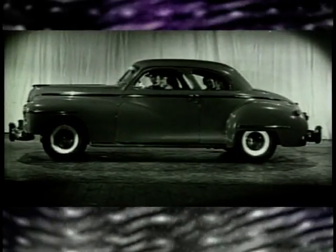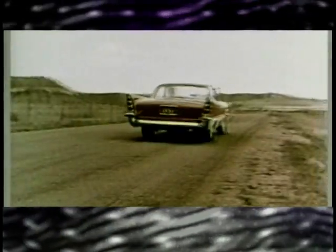Drivers of Chrysler products built in 1955 were the first to enjoy the pleasures of Chrysler's all-transistor car radios. And 2 years later, curved side windows expanded the possibilities for automotive design.